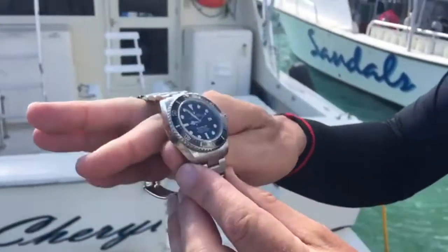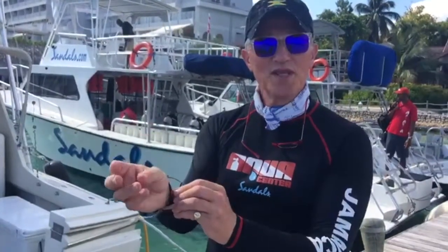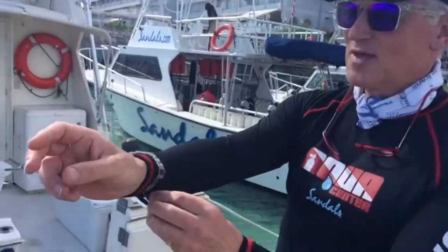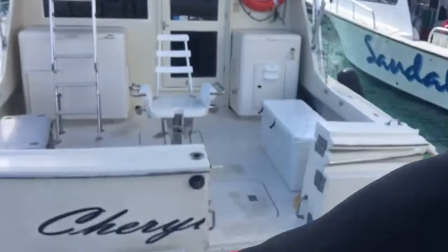Now the interesting thing for me is obviously in modern diving they don't use these, but for me, going back to my nostalgic years in the 50s and 60s, there was a great program called Sea Hunt in which Lloyd Bridges used to go on various missions overboard with his tanks, and he would put his Rolex watch on, and I think in those days they had an extension link.